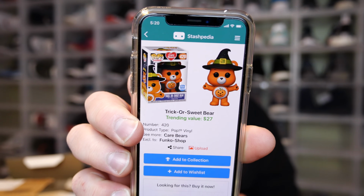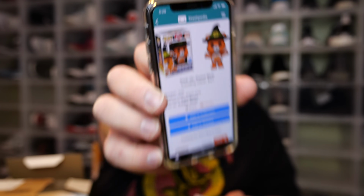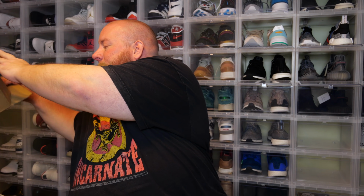But once it dropped, I think a lot of people that were trying to show a lot of hate towards this thing actually ended up buying it. So, kind of curious. Right now, trending value on Stashpedia, $27. So it's worth about $5 more than what I paid for it. But I think this pop honestly has more room for growth. And this is the kind of pop that I will not be selling right now. I will hold on to this thing for, honestly, probably a couple years. I could see this one going up in value in the future. That's not a thing you would sell right now. You hold on to it for a while.